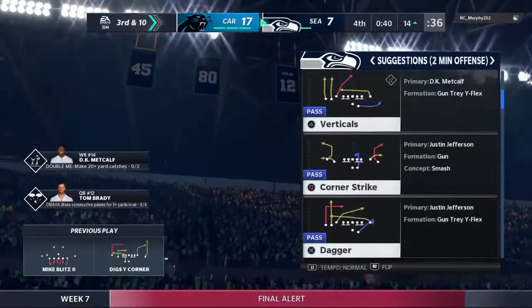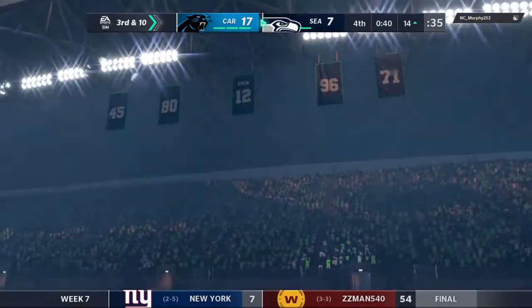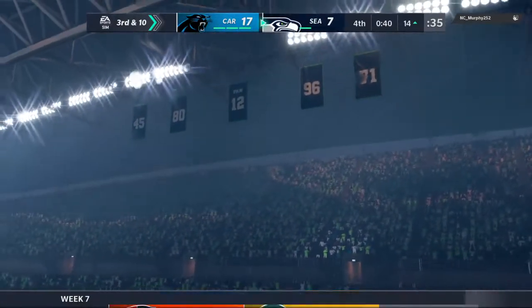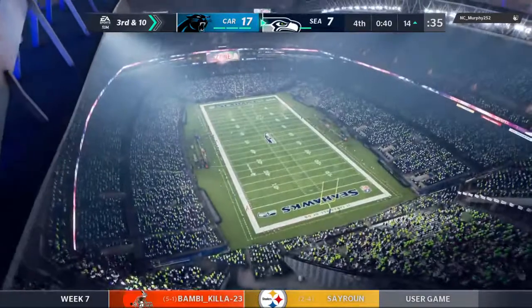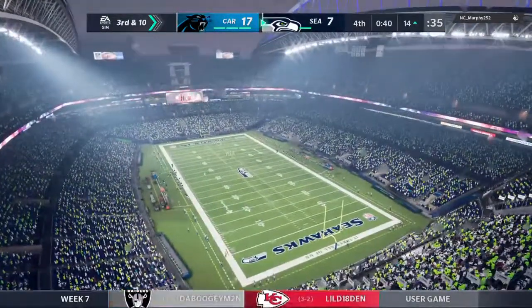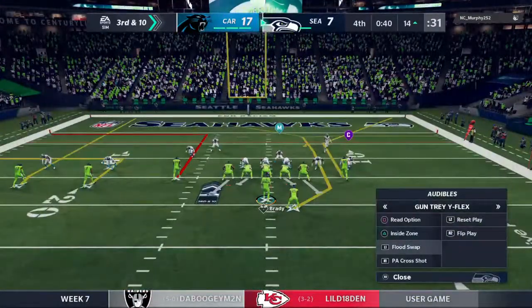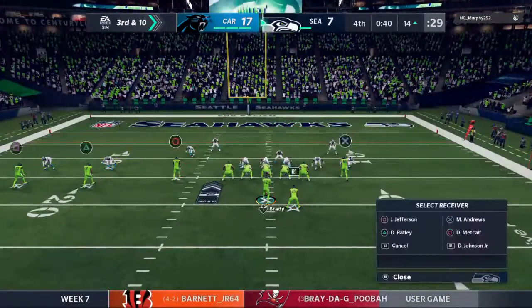Well, he'd been targeted quite a bit on this drive, and finally I think the guys on the defensive side said no more. They slapped the double coverage on him, made it very tough for him to get the ball. This offense was on the move. Now 2 straight incompletions have them looking at 3rd and 10. Go 50.